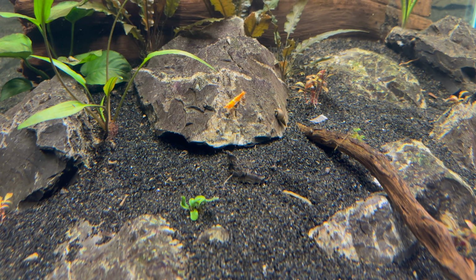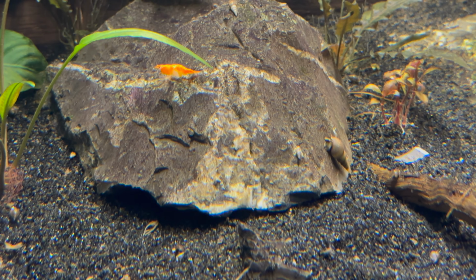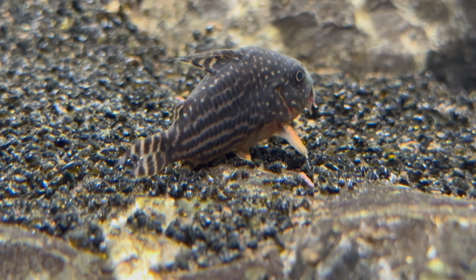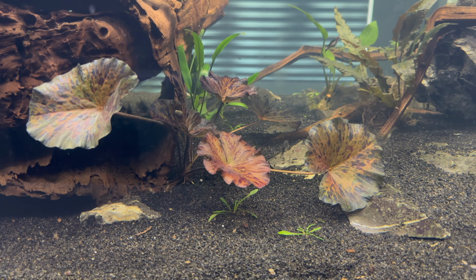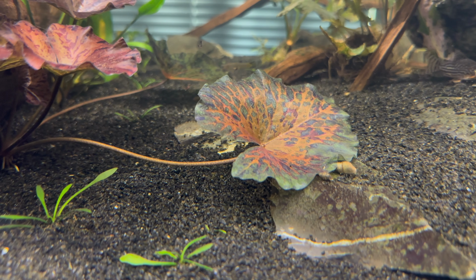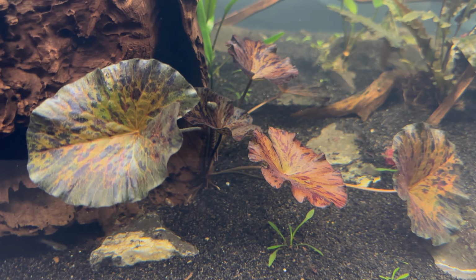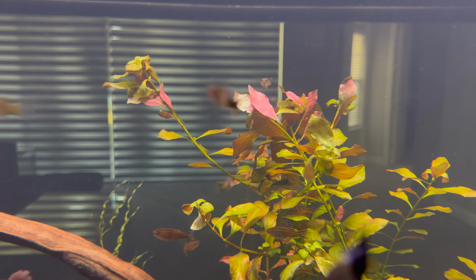Like I said, not absolutely everything was dead. There were still shrimp and the Corydoras alive, but they were clearly feeling the effects of whatever had happened too. And the plants were dying extremely quickly as well, and this is the very next day. The leaves on the tiger lotus were withering away, and you'll see here in a second the same thing was happening to the Ludwigia and the pink flamingo crypt as well.